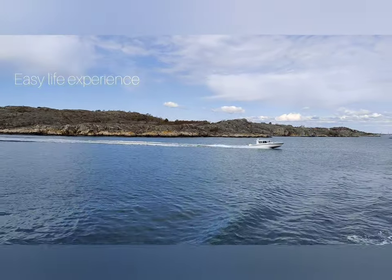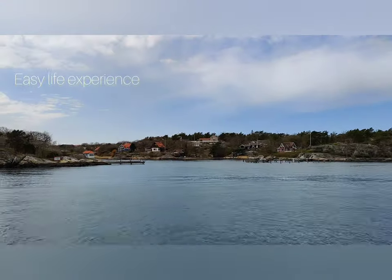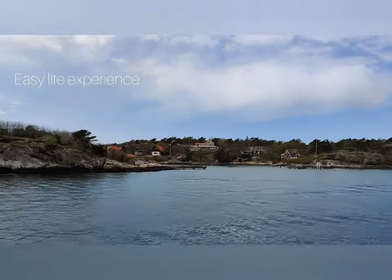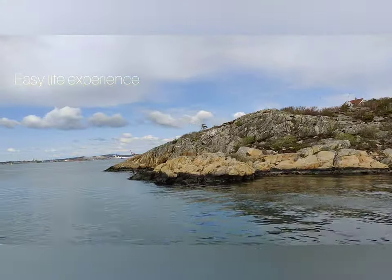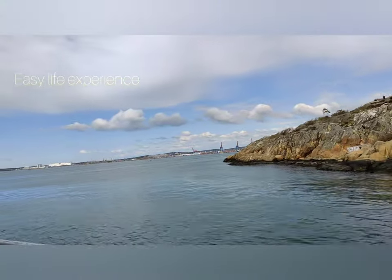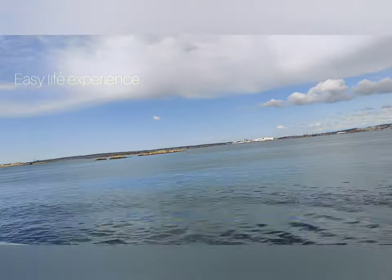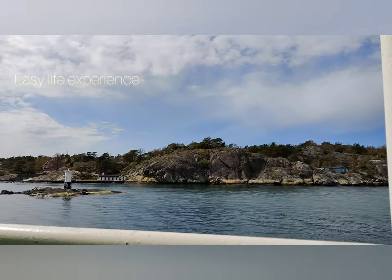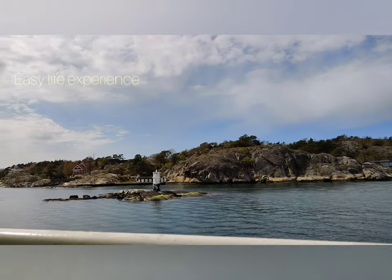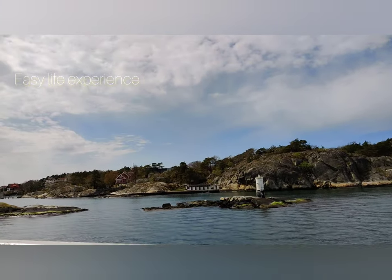Passenger ferries frequently go to the islands. These ferries are the major transportation to see the islands. They leave from Saltholmen in western Gothenburg. These ferries are part of public transport, so they do not cost more than a tram ride. You can enjoy a great view over the entire archipelago. It's a great place to visit.